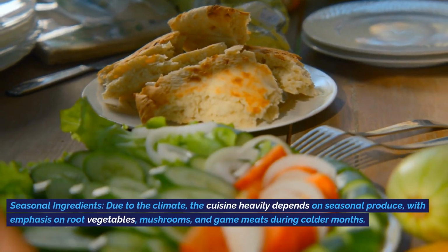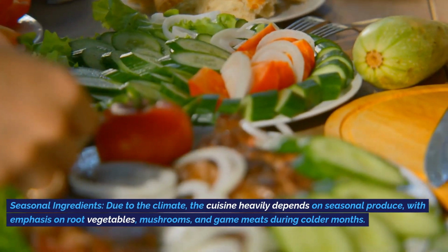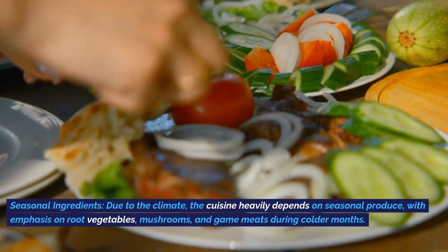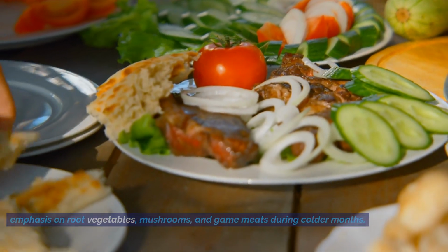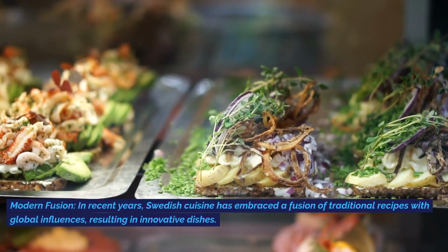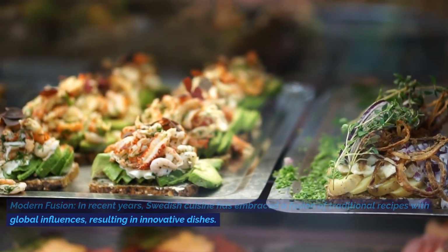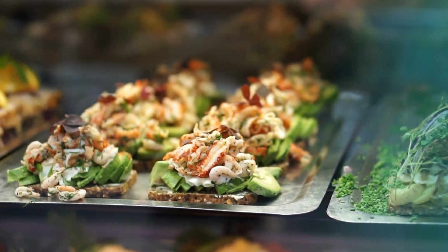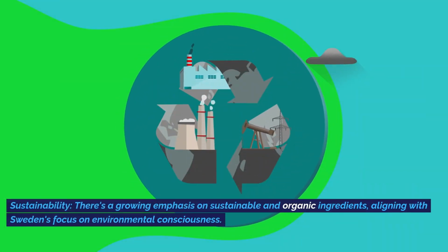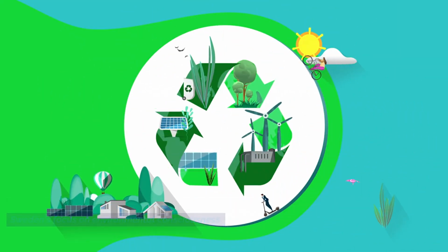Seasonal ingredients. Due to the climate, the cuisine heavily depends on seasonal produce, with emphasis on root vegetables, mushrooms, and game meats during colder months. Modern fusion. In recent years, Swedish cuisine has embraced a fusion of traditional recipes with global influences, resulting in innovative dishes. Sustainability. There's a growing emphasis on sustainable and organic ingredients, aligning with Sweden's focus on environmental consciousness.